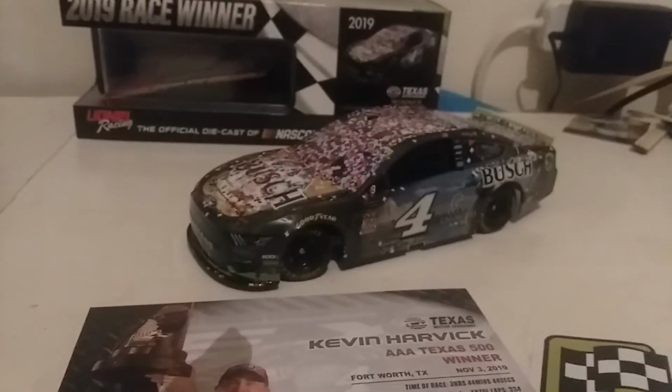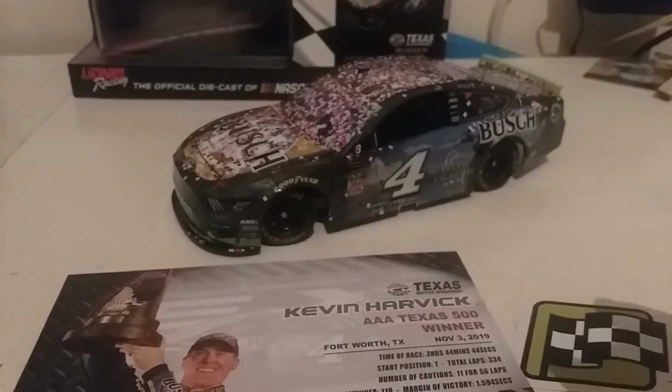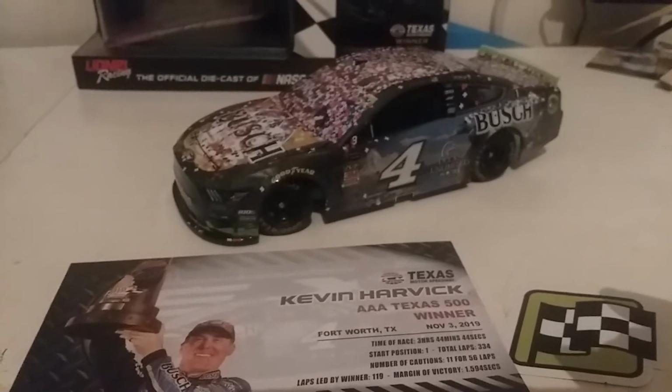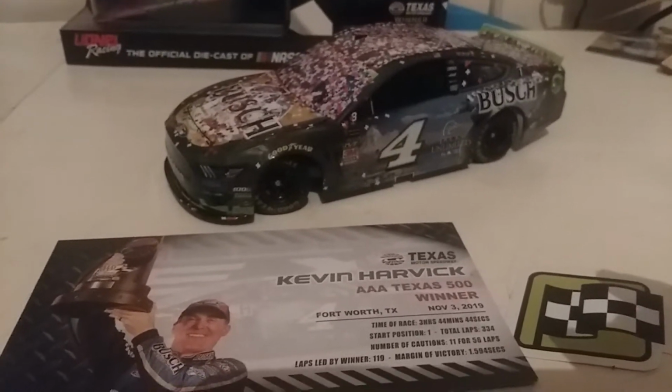So, anyway, today we're taking a look at possibly some of the best Busch Beer scheme cars I've ever seen. It's the Ducks Unlimited AAA Texas 500 race win from 2019.